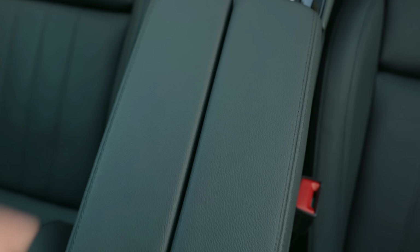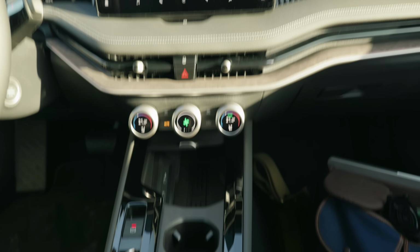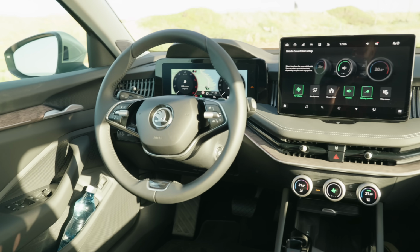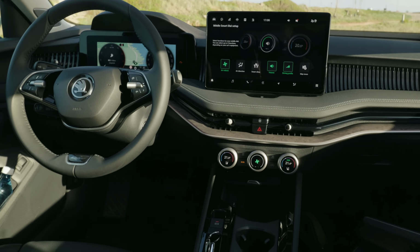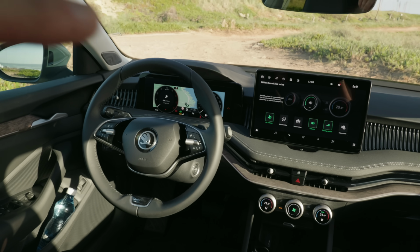What I'm not so keen on is the fact that now this armrest opens like this, you can't tilt it up, and you can't extend it in and out to rest your arm on. So that is my biggest niggle with the cabin, but it's not exactly a big one. It's easy to use. The upgraded Canton sound system in this is actually pretty good. It's pretty bassy, pretty thumpy. I've enjoyed driving this. You get a head-up display now for the first time as well, like a proper one, so it reflects in the windscreen.